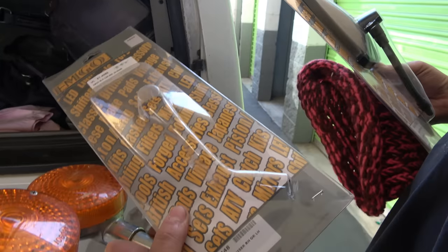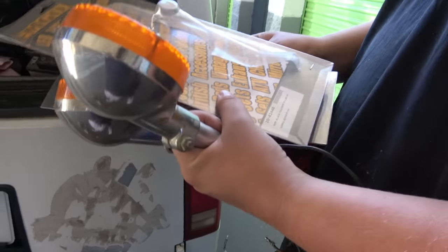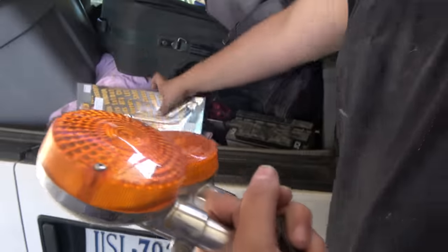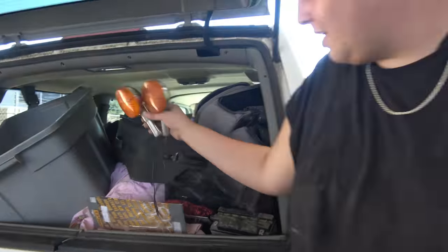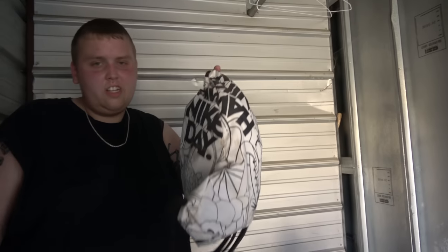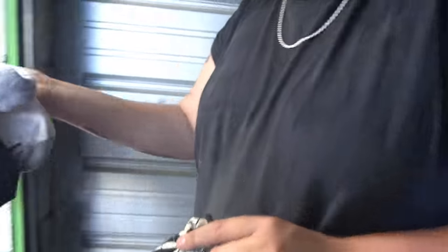This one is empty though. This one looks brand new. That might actually be the other mirror we just pulled out. So that might be two brand new motorcycle mirrors along with some lights. I've always heard motorcycle parts are super expensive. Never actually found any yet, so let's hope that's true. So this weird little drawstring bag was actually hanging right here on the handlebar. Let's take it out and see what's in it, along with this shirt and some socks.